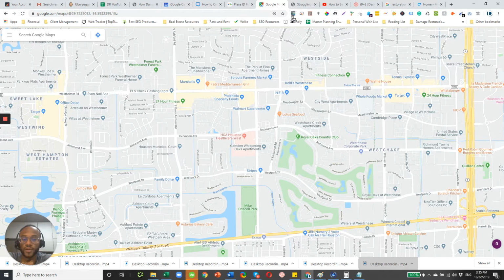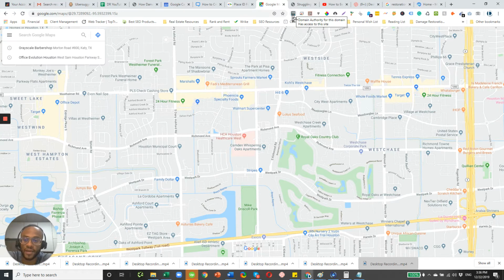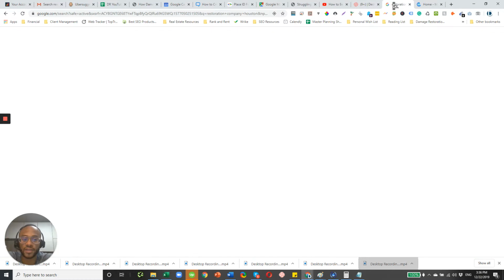You can see here, Google has a very high domain authority of 100, but obviously there are going to be very few websites. I think there are only a handful that actually have that high of a domain authority. But the key takeaway here is that you can use this tool to quickly get the domain authority for any website. So that's a quick tangent that I went on, but back to the topic about Google Maps.